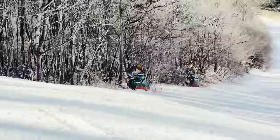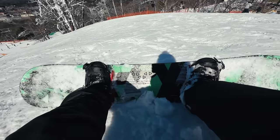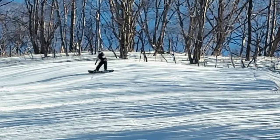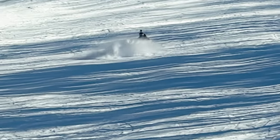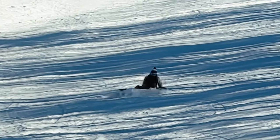This is so steep, Jordan. You cannot see how steep this is right now. All right, time for me to go down. You're causing an avalanche. This is freaking hilarious.